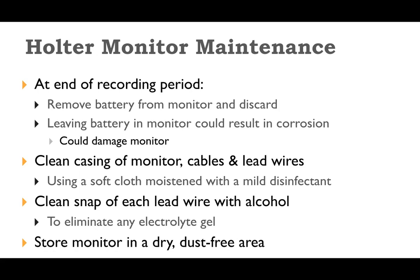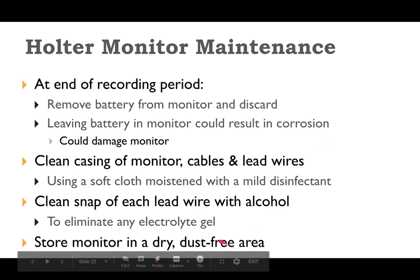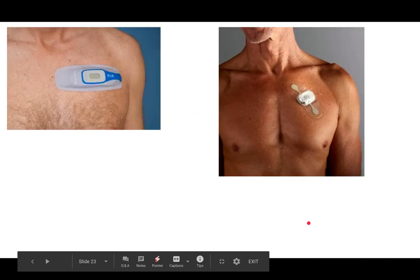That's corrosion. You're going to clean the casing of the monitor, the cables, and the lead wires using a soft cloth moistened with a mild disinfectant, and clean the snap of each lead wire with alcohol to eliminate any electrolyte gel. And these get stored in a dry, dust-free area.